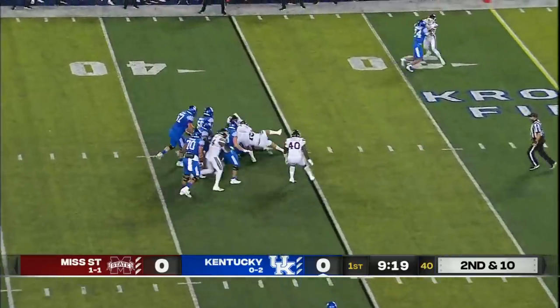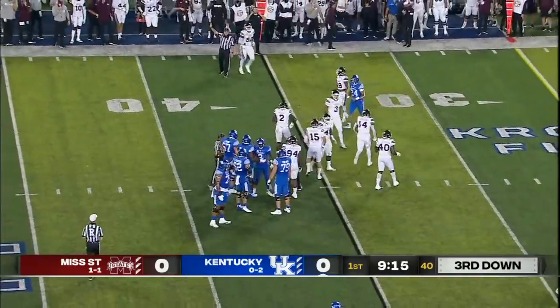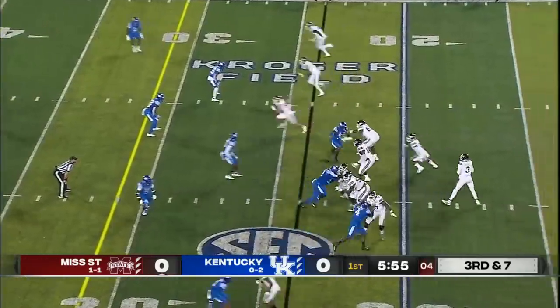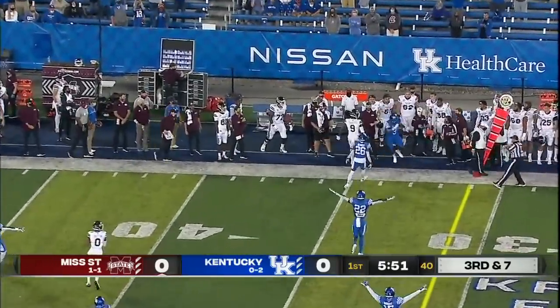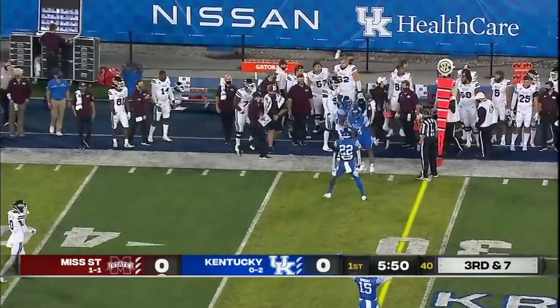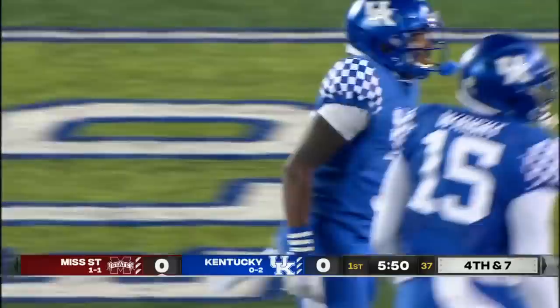Man coverage, Wilson trying to get out of there. He can't escape. And that'll be a loss of a couple. On 3rd and 7, Kentucky rushes 3. Lob to the outside, batted away. Shavers the intended receiver, and Cedric Dort was able to close the gap.